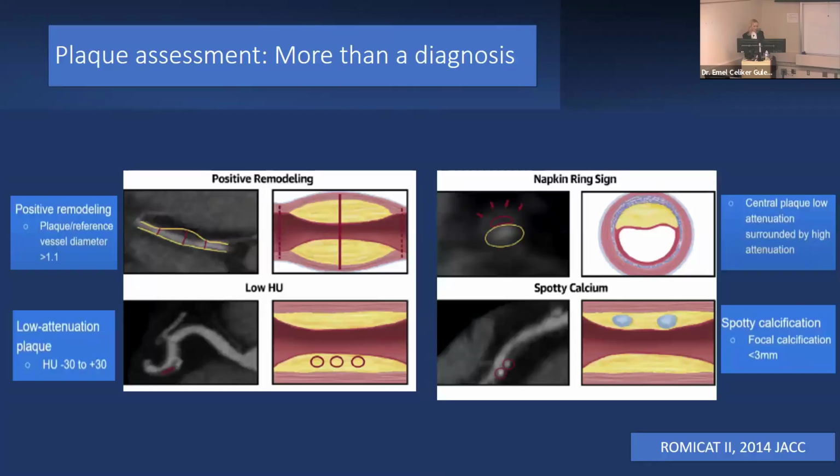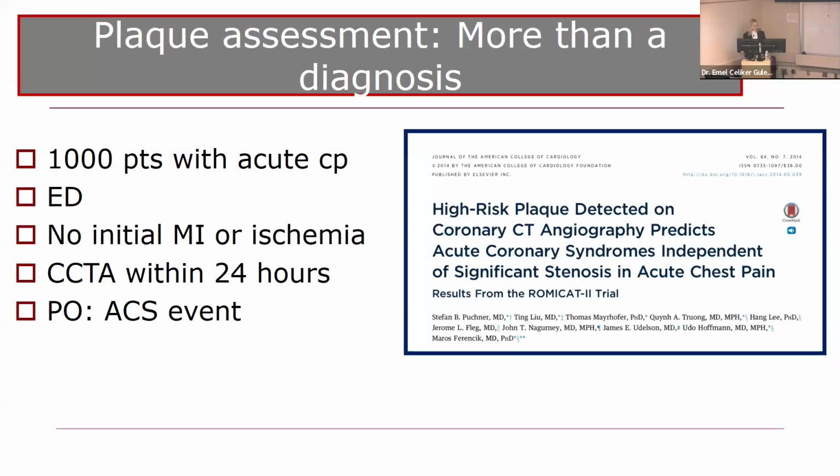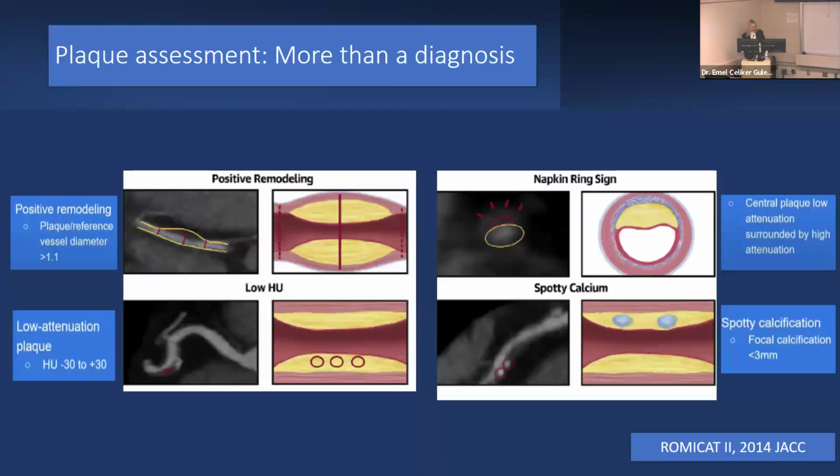And we are able to assess plaque. This is more than a prognosis. And besides that, as I mentioned, we can quantitatively assess extent and volume, but that is another one-hour talk. So I only mention qualitative assessment and characteristics indicating high-risk plaque, including positive remodeling, napkin ring sign, spotty calcium, and low attenuation. And the napkin ring sign is almost the same as the IVUS necrotic core.